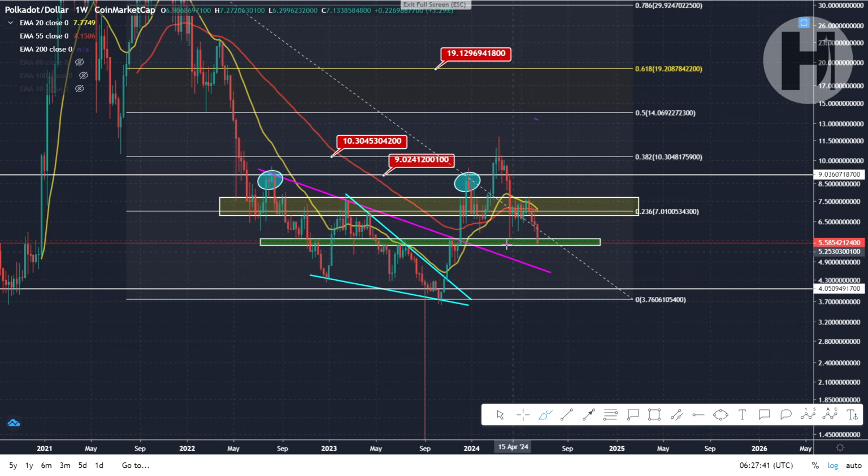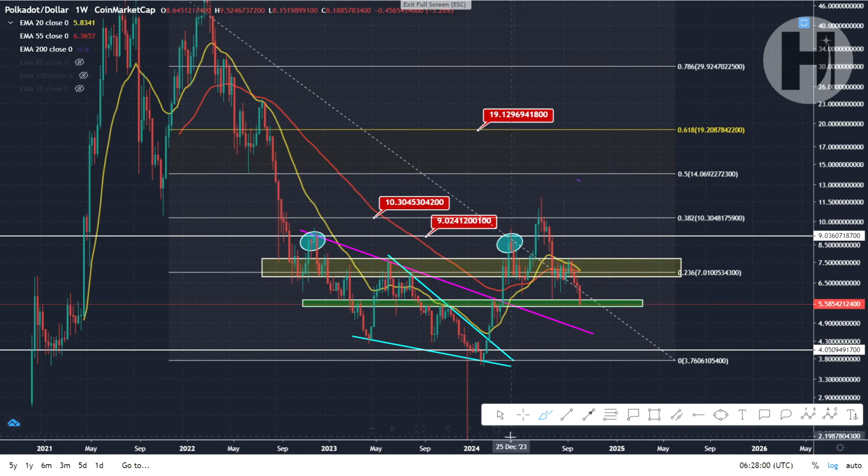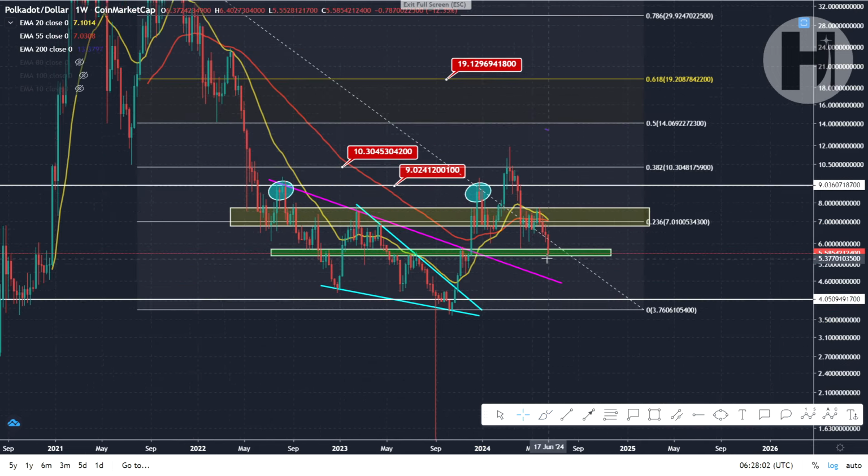Another level for you to target is this pink trend line. As you can see, we had another retest here. So the first one was August 2022, February 2023, then November 2023. Then we broke above it, the pink trend line, and now we're coming back down to retest it as support possibly. So take a look at the pink trend line. We might just wick down there briefly.